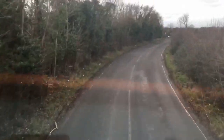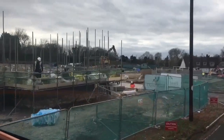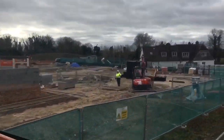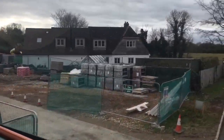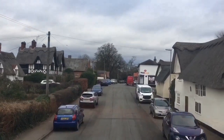It may be good on 5G when it comes to that point, but it's not here at this point in 2022. But it is a lovely village to come across. You can see some of the roads there, and of course if you live in this village you will get a lovely beautiful sunset. I have to say, look at that sunset even on an overcast day.